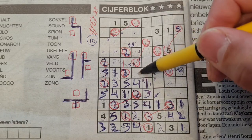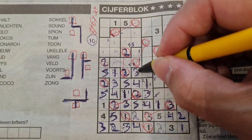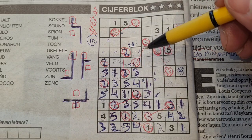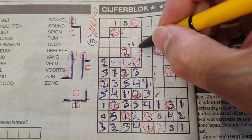4, 1. I think this box will be a 3 because it can be 1, can be 2, should be a 3, can be 4, can be 5. Yes, definitely a 3. Well, these two boxes can be 3, so the 3 could be here, could be there.